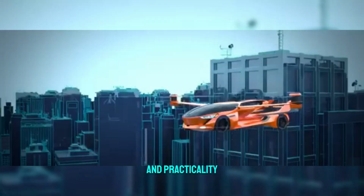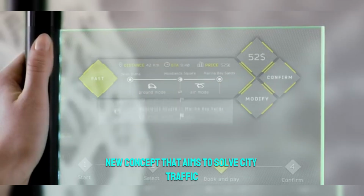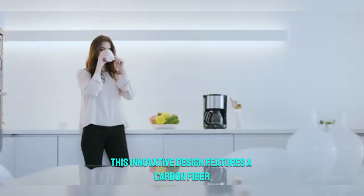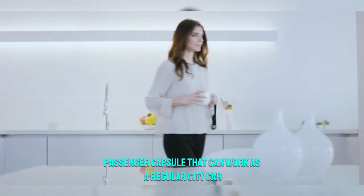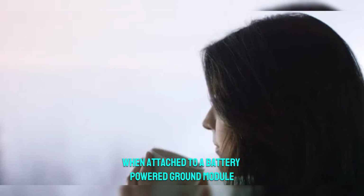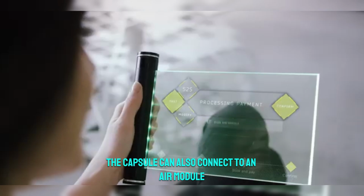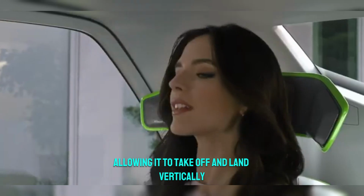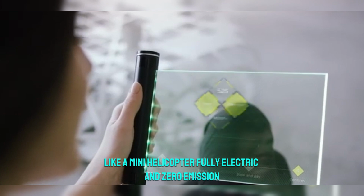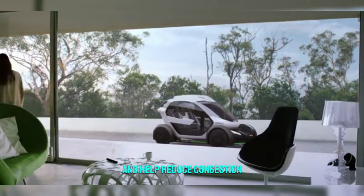The Airbus Pop is an exciting new concept that aims to solve city traffic by combining both ground and air travel. This innovative design features a carbon fiber passenger capsule that can work as a regular city car when attached to a battery-powered ground module. But it doesn't stop there. The capsule can also connect to an air module with 8 rotors, allowing it to take off and land vertically, like a mini helicopter.